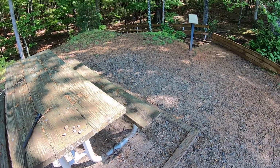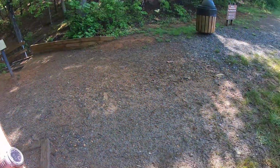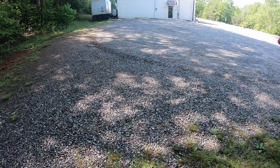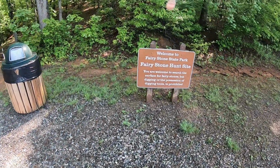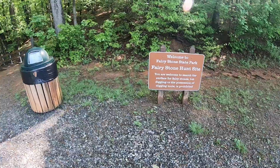Today I'm here right outside of Fairy Stone State Park on some private property, but you are allowed to hunt them. This is a little gas stop, rest stop, or convenience store. It's called the Fairy Stone Pit Stop. And you're welcome to search, but just don't bring your picks and your shovels because you're not allowed to dig. You can only surface hunt.